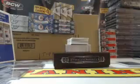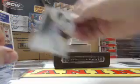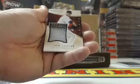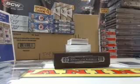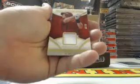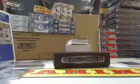67 out of 99 for the Tigers, Miguel Cabrera. 29 out of 79 Immaculate Pitchers jumbo jersey, Red Sox, Jon Lester. Immaculate Swatches. 86 out of 99. For the Diamondbacks, Paul Goldschmidt.